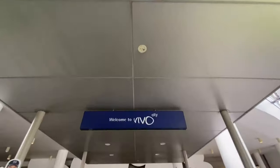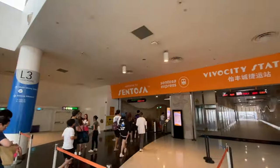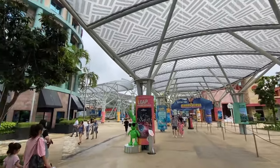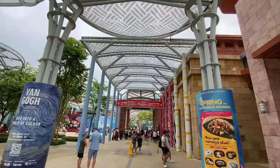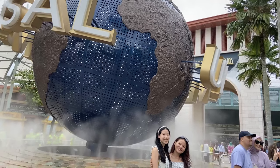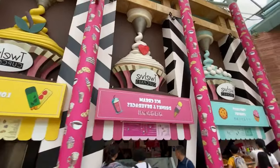The next day, we had made plans to go to Universal Studios Singapore. We got there at 10:30 a.m. before the park opens. But funny story, only after we had got to the VivoCity and then rode the monorail and got off and walked to Universal Studios did we learn that tickets were already sold out. Lesson learned, pre-order tickets. Prepare yourself for the possibility that even if you come before the park opens, the tickets may already be sold out.